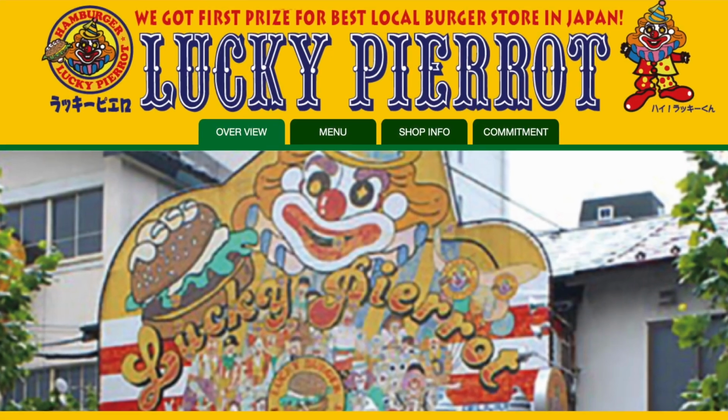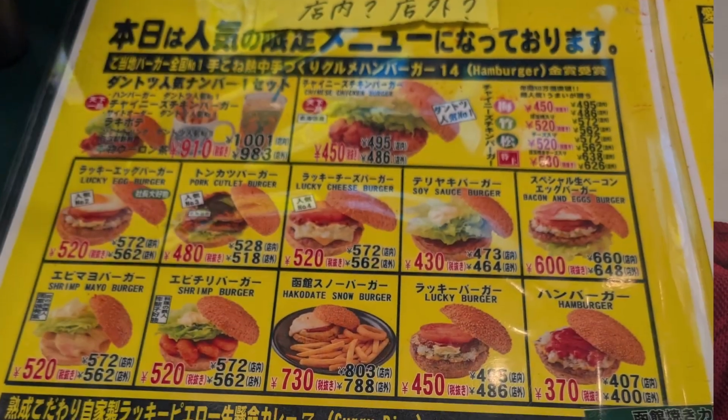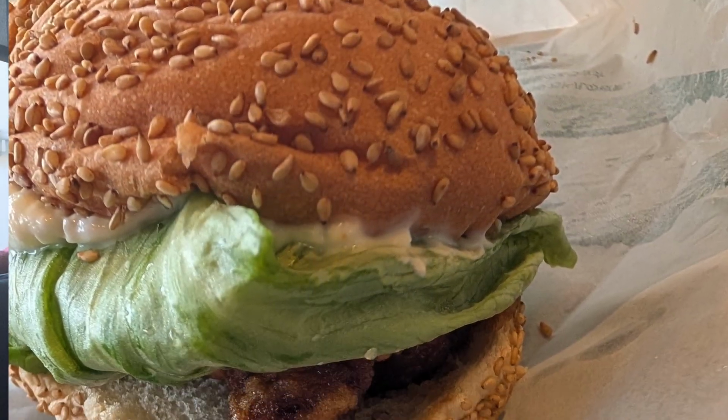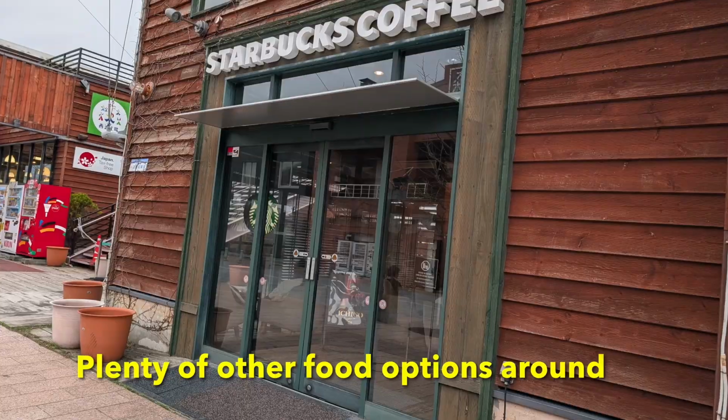We had lunch just near the Red Brick Warehouses at the Lucky Perro burger place, because when I looked up things to do in Hakodate, it came up with this as being a local thing to eat. It was a chicken burger. It was okay. I personally would probably not go there again. It was nice, but it wasn't as amazing as I thought it would be. It was a chicken burger, so I don't really know what I expected. But it was pretty good.